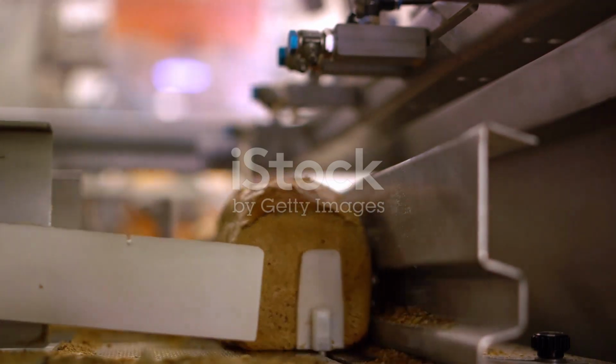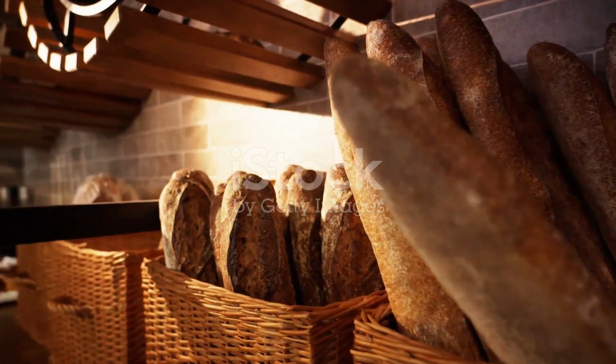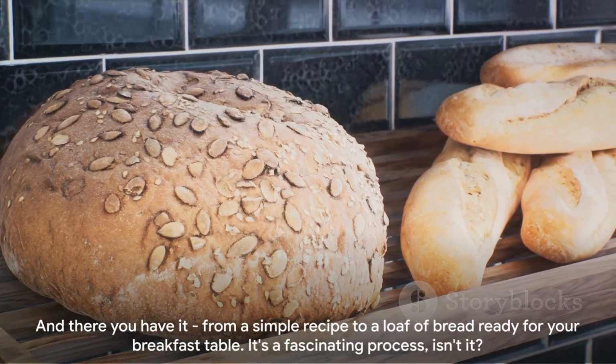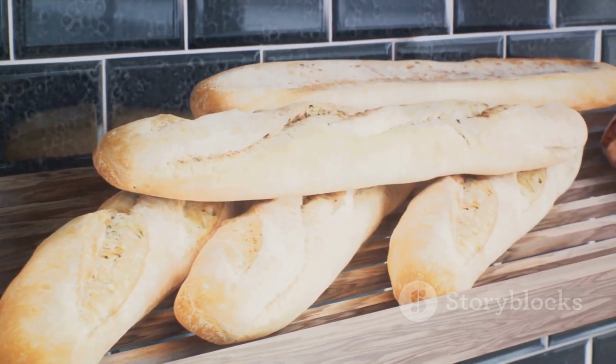But it's not just about protection. Packaging is also an important part of the brand. It's a billboard that communicates the bread's qualities, ingredients, and the story of the brand. And there you have it. From a simple recipe to a loaf of bread ready for your breakfast table. It's a fascinating process, isn't it?